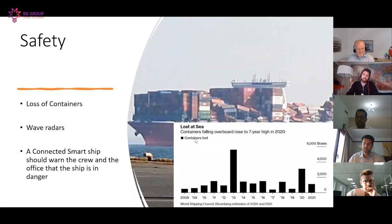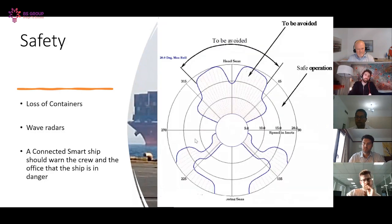For example, graphs like this, a polar diagram of heading and speed, showing that you are inside the area, and that you are probably going to face parametric roll if you continue there, if you don't speed up or change your direction.